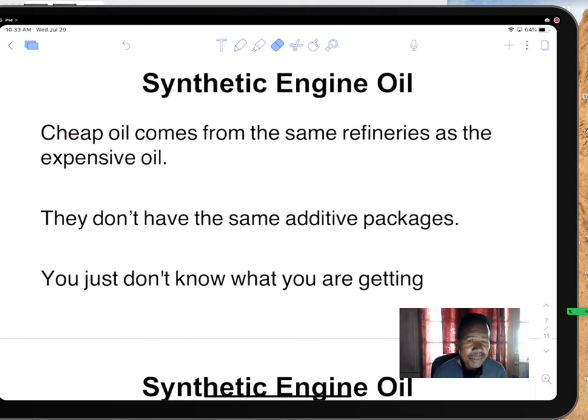Cheap oil comes from the same refineries as the expensive oil, just like gasoline. They all come from the same refinery. It's just the additives they stick in. They just don't have the same additive package. Another thing is you just don't know what's in the bottle you're getting. Because in the cheap oil, you might be getting Valvoline, Mobil, or Pennzoil. You just don't know because it's unbranded. They come from the same refineries.